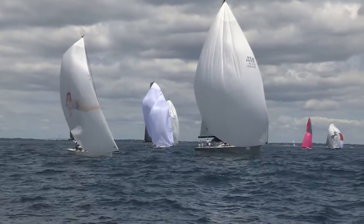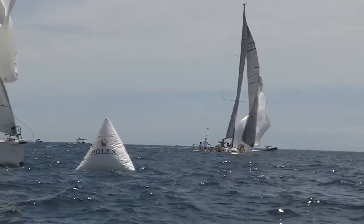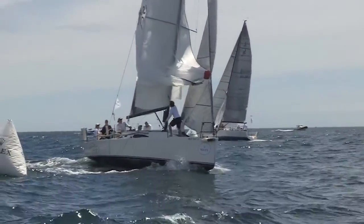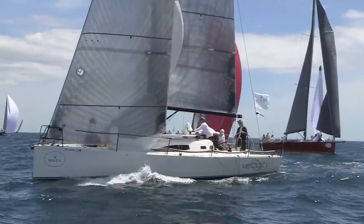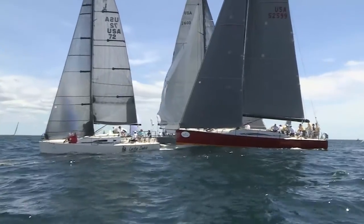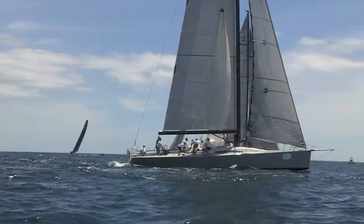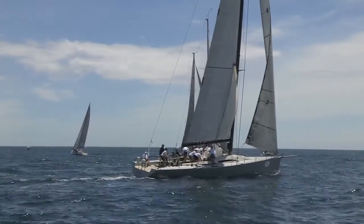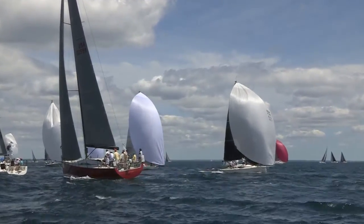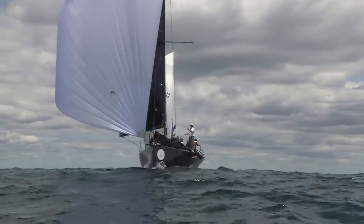With spinnakers fluttering aloft, the breeze is showing signs of dying downwind. Leeward mark with the J111s. It looks like a tie for the lead. Lake Effect with a rough drop goes to the right. Velocity with an even rougher drop here goes to the left. Now just look at the mix of IRC and J111s crowding into both sides of the gates. For now, the northerly breeze holds on as the fleet heads back downwind to the finish.